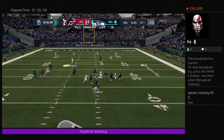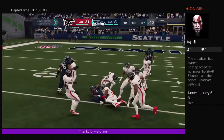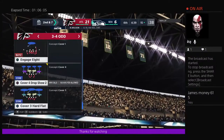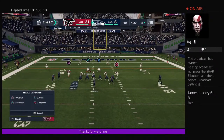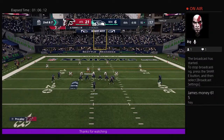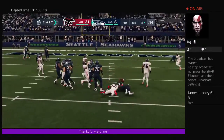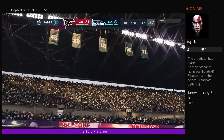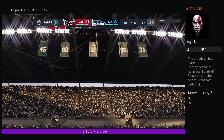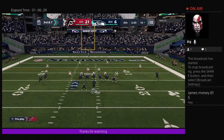Here's Wilson. Firing quickly here, and that's complete. If they didn't have that penalty a moment ago, it'd be a 1st down. Still a nice 13-yard pickup. They stopped after only a yard, taking it down to the 14. Not too many offenses want to turn down long drives, but when you're down what they are, they've got to pay it off with some points.